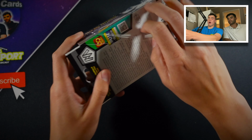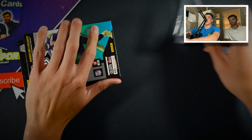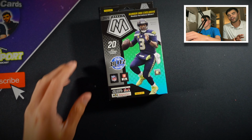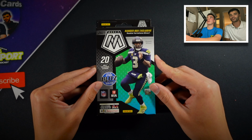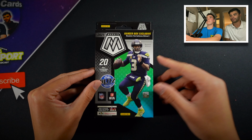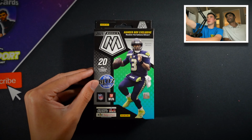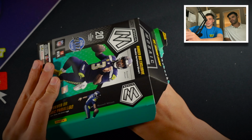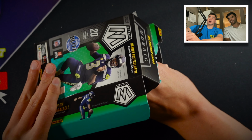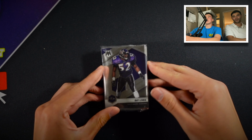Here we go. Walmart has the Mosaic hangers for the same price as the blasters, I think. It's interesting how Walmart and Target are taking a different approach. Target is still going the more exclusive, hard to get, but cheaper prices, and Walmart's just raising the prices on us. Not to be confused with Raising Cane's. We know the format of a hanger. It's no surprise that it's not the most flattering of formats. It's a fancy box for a stack of cardboards.